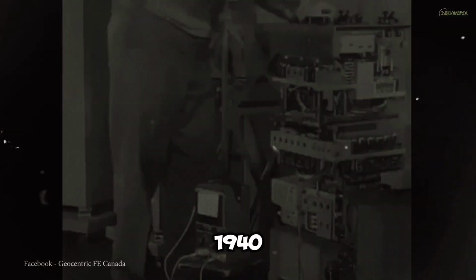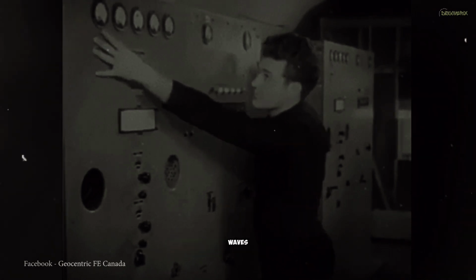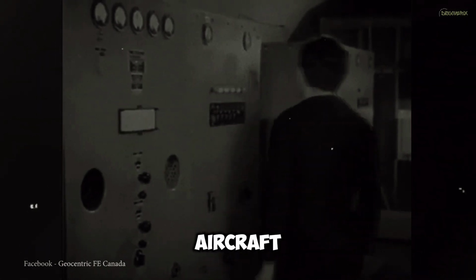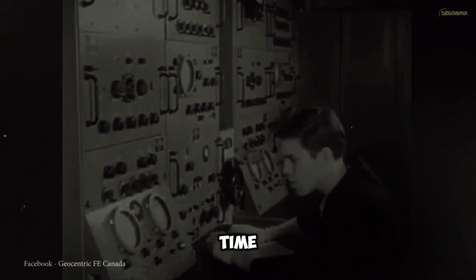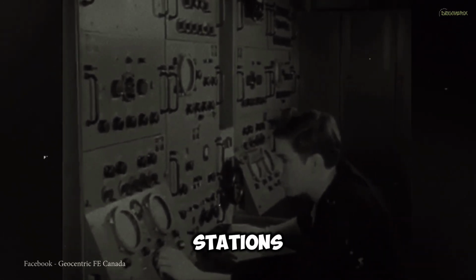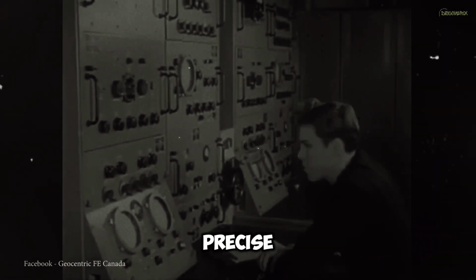The development of this system began in the US in 1940. Each station in a chain transmits synchronized pulses of low-frequency radio waves, and a receiver on a ship or aircraft picks up those signals and calculates the difference in arrival times, known as time differences, from pairs of stations. By plotting these TDs on a specially designed chart, navigators can determine their precise location.